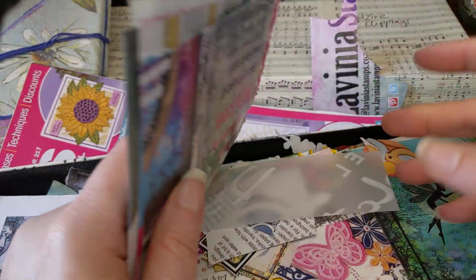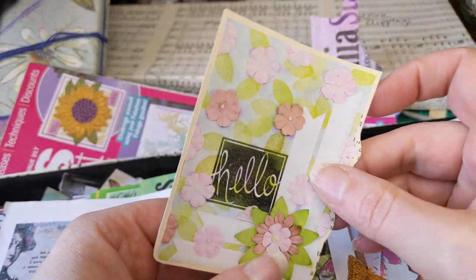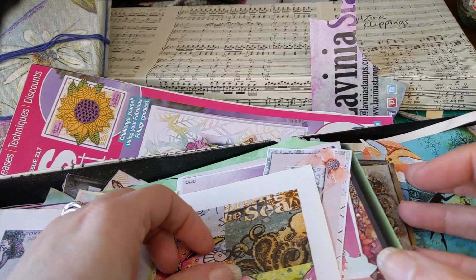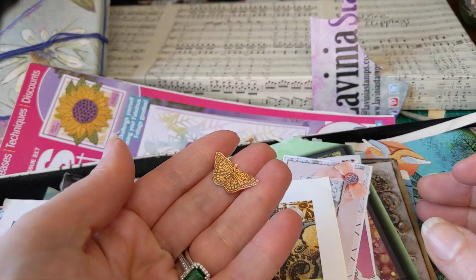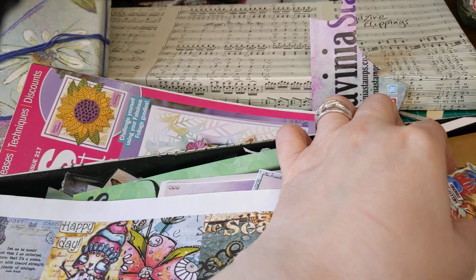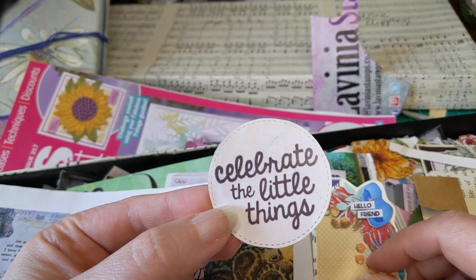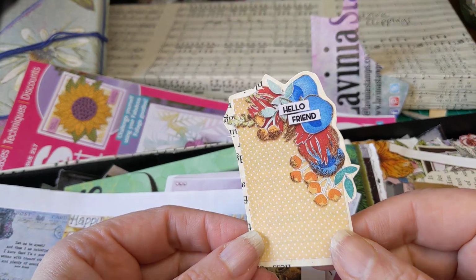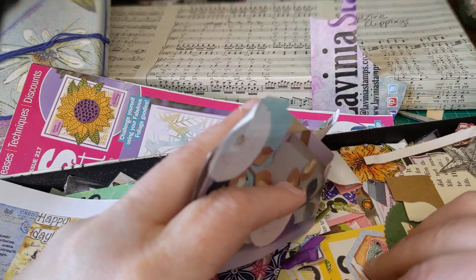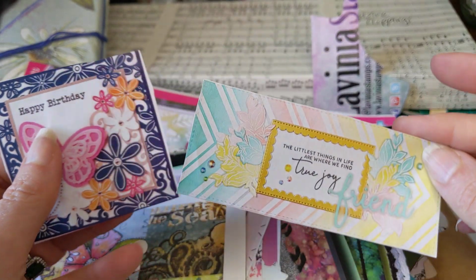So using your magazines is just really helpful. And I bet if you're a crafter, you've got loads of craft magazines probably sitting on a shelf. I used to try and give them away until I worked out how to do this. Celebrate the little things, that's nice for in a journal. So we'll put that in there. Hello friend, nice little journaling card, or a tab on the side of a page. Just myriad ways you can use these things.